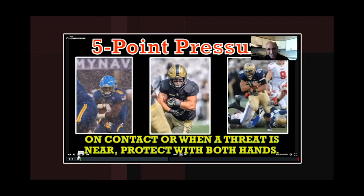And any opportunities we get to show them, like the guys from Army and Navy, the guys from Citadel, college guys looking cool, doing things the right way, we jump on those opportunities whenever we can. So some pictures of five-point pressure.